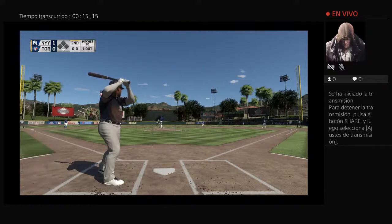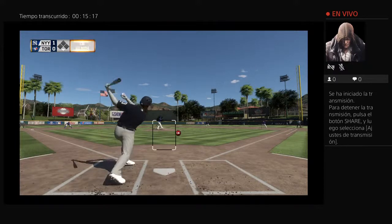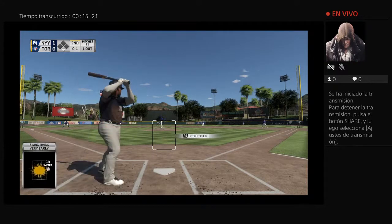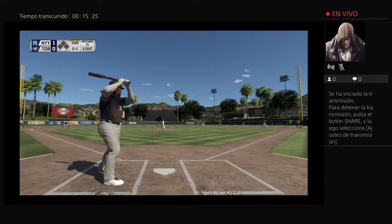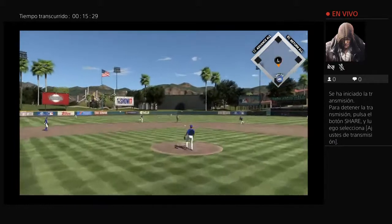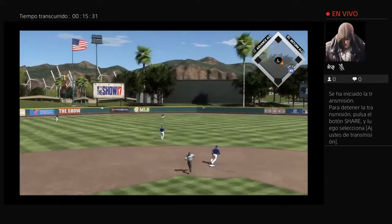Now here's the pitch. First pitch hacking here, and that's the first strike. The windup and the 0-1. Hard liner toward short, and that'll get on past Tulowitzki.